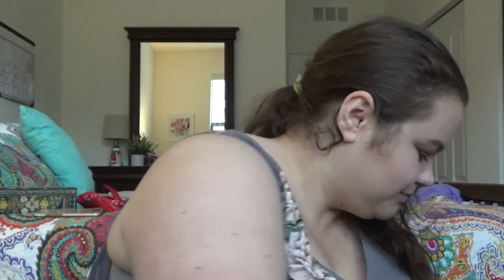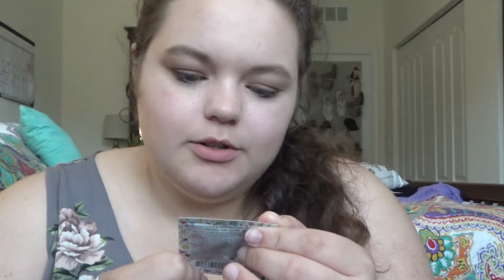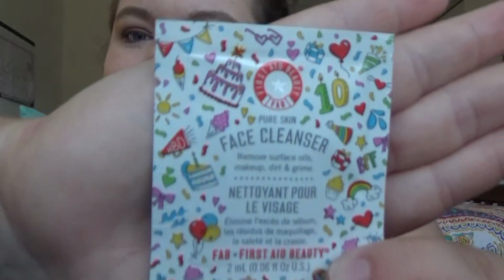Okay, I'm gonna start with my 2 little samples. I know I picked these, but I didn't really read them when I bought them. So the first one is First Aid Beauty Pure Skin Face Cleanser. Remove surface oils, makeup, dirt, and grime. This is really cute, so that's the first sample. The second one I got is the Fresh Sugar Strawberry Exfoliating Face Wash. I've heard good things about this brand, so I figured it'd be worth a shot.